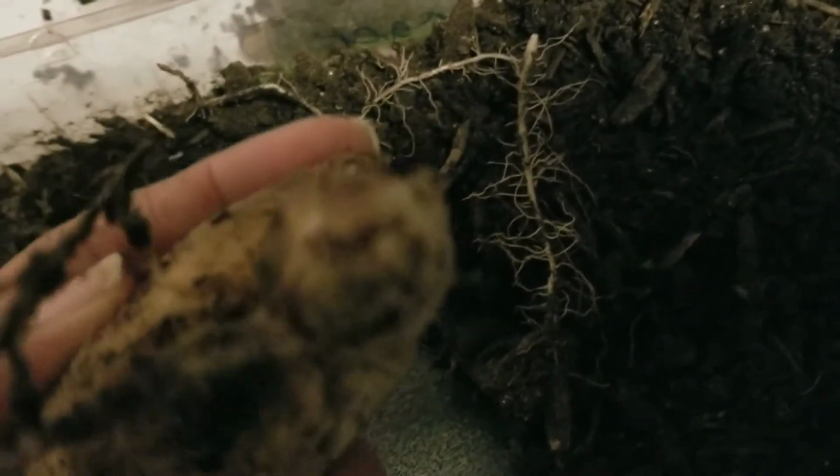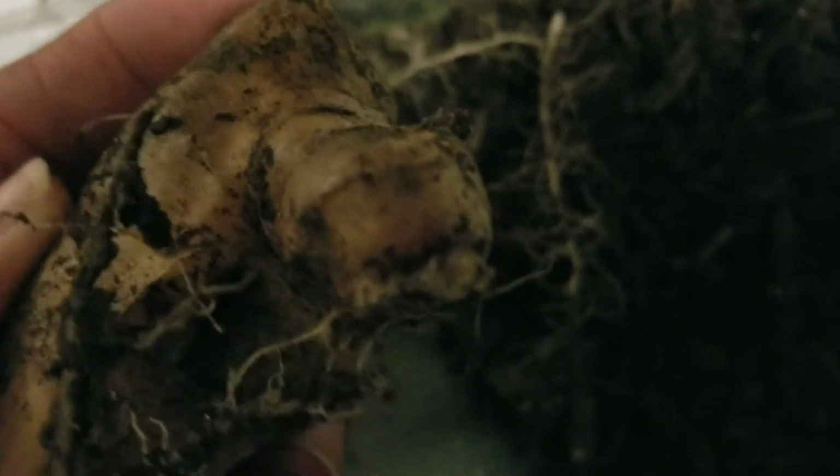And you can see, I think it's this one. There's still some nodes on it where it can grow more. Let's see on this one. I think it came from off here. This part. So that's a little bit of a node there. There's another little piece that was in there. It looked like it sprouted some nodes right there.